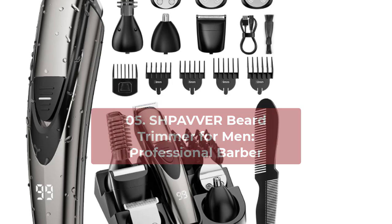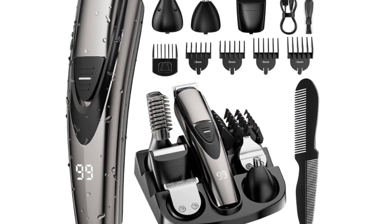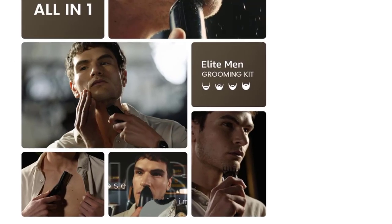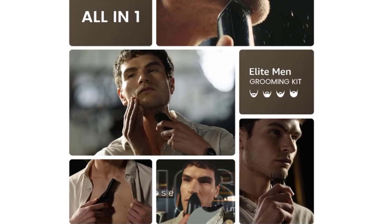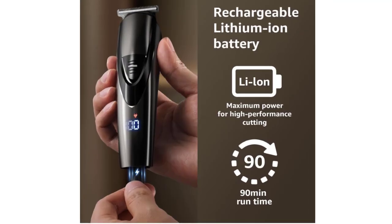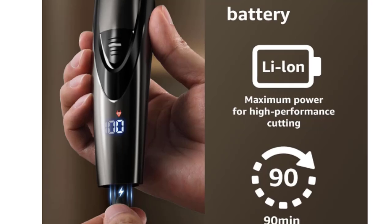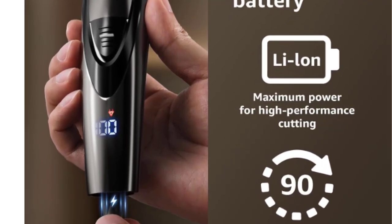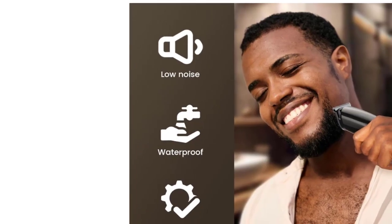Product number 5. SPHAVAR Beard Trimmer for Men. Overview. SPHAVAR's GK1800 is a 12-in-1 cordless grooming kit featuring 6 trimmer heads, 4 guide combs, 3, 6, 9, and 12 millimeters, and an adjustable sideburn comb. It emphasizes versatility for beard, mustache, nose hair, and body grooming with IPX6 waterproofing, USB-C charging, and a 90-minute charging time. The LED power indicator and safety lock feature enhance travel practicality.